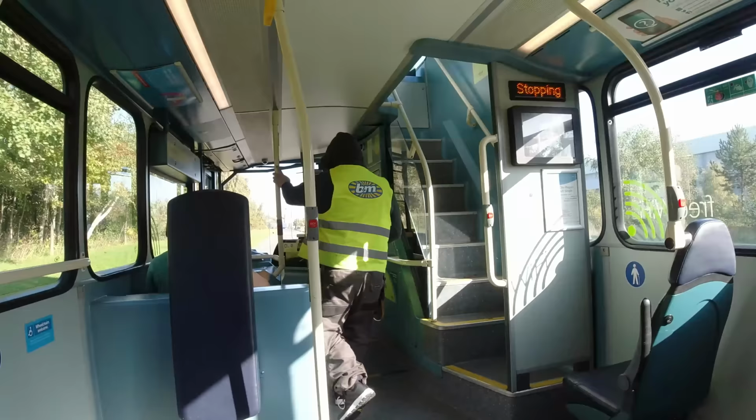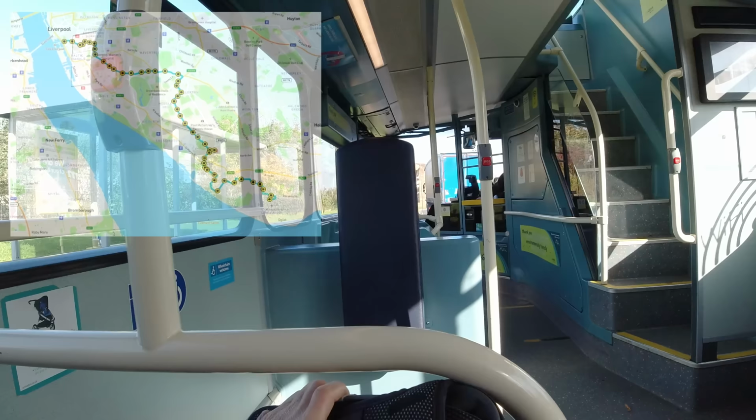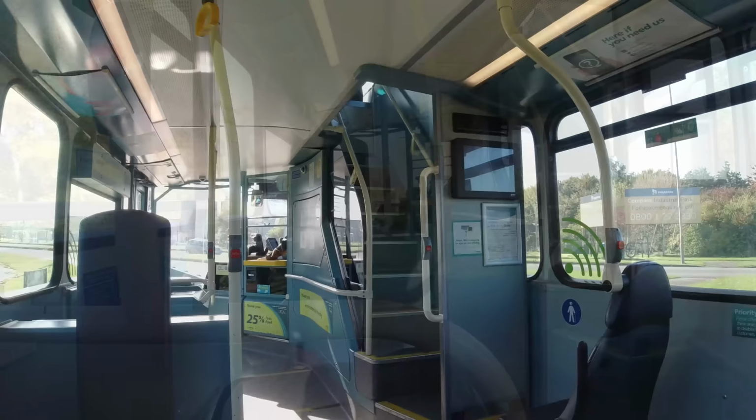Now here's the thing, right? Is this a proper Airlink service? Well, in my opinion, no, it's not. The reason I say that is it just stops at normal bus stops along the way, so most people using the bus aren't actually heading for the airport. In fact, I counted nearly 50 potential stops on the route from the city centre. So no wonder it takes so long to get here.